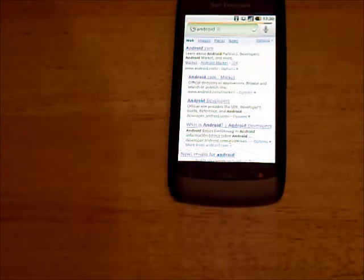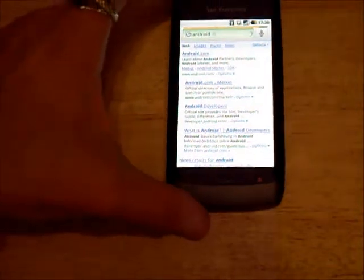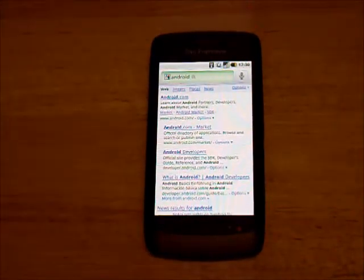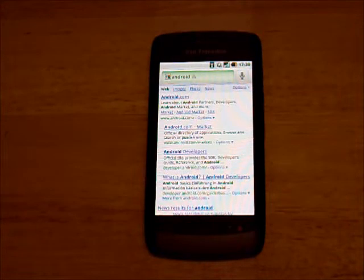And now it's doing a Google search for Android. Which is not bad. I think 8 or 9 times out of 10, this gets it correct. It can understand my voice. I've obviously got a North London accent, so I slur my words quite a lot, which is my fault, not Google's, for not recognising it.